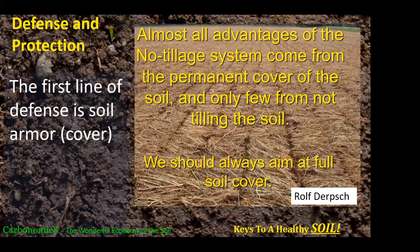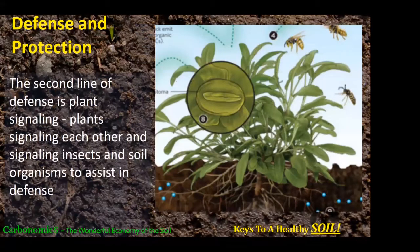Always aim at full soil cover. When you can keep it covered, you protect it from water erosion, from wind erosion, from being too cold, too hot, from weeds growing, all sorts of things. So the number one thing: keep the soil covered as much as you can.